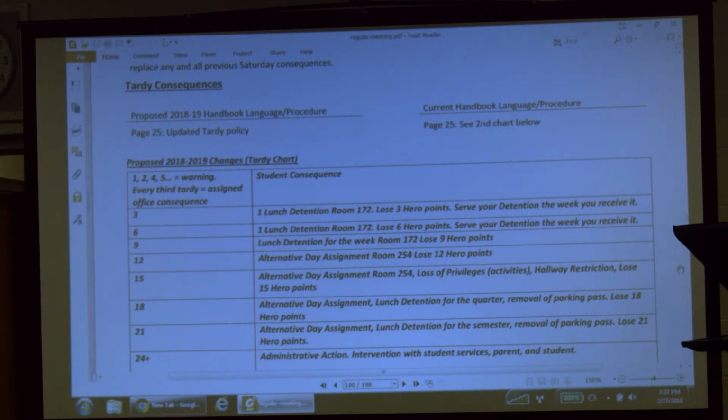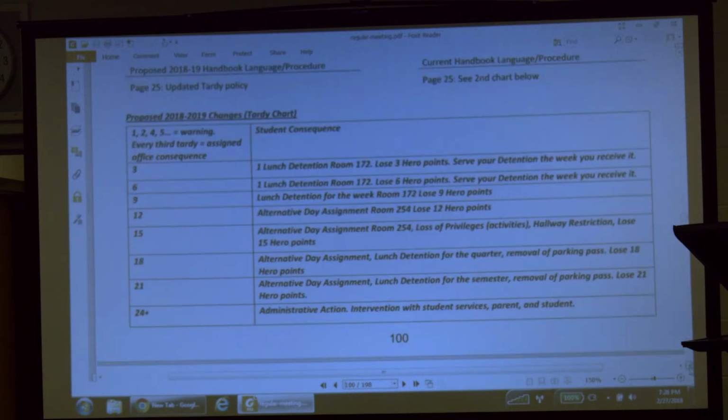One feature we added for next year going forward is that once you hit that third outcome, you also lose 3 points from HERO. Our teachers have been doing a really good job of positive behavior interventions and giving kids points for doing great things in the classroom throughout the building. So if you're tardy to class 3 times, that's significant. Now you lose some of those privileges teachers are giving you from the points. Maybe that week they can't get a candy bar at lunch because they don't have enough points. That's why the HERO point system is included.